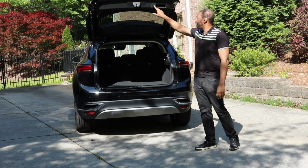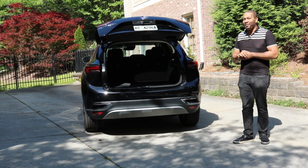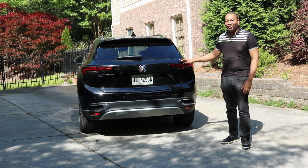Now, to close the hatch, one touch, it goes down nice and slowly. I love how it's automatic. There's some vehicles in this category where this isn't automatic. I think if you have an SUV, the rear hatch being automatic should be standard.